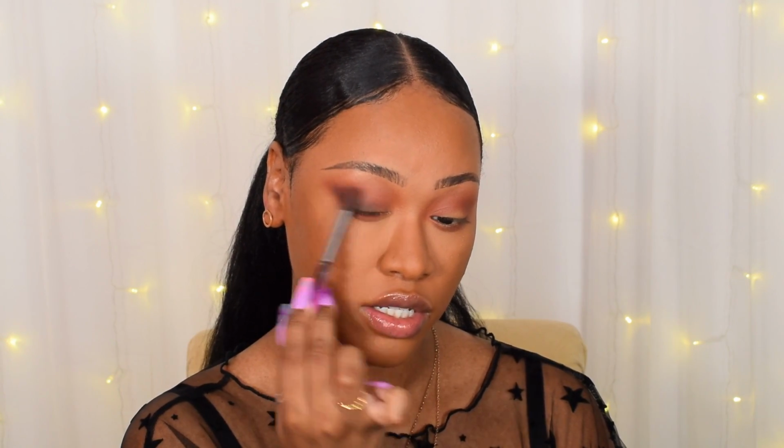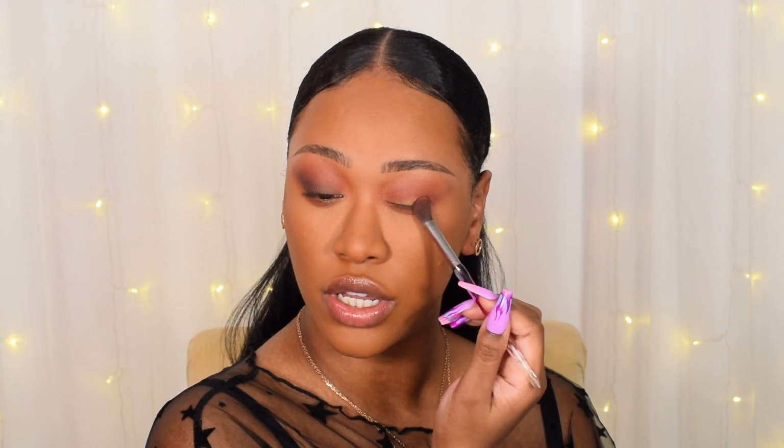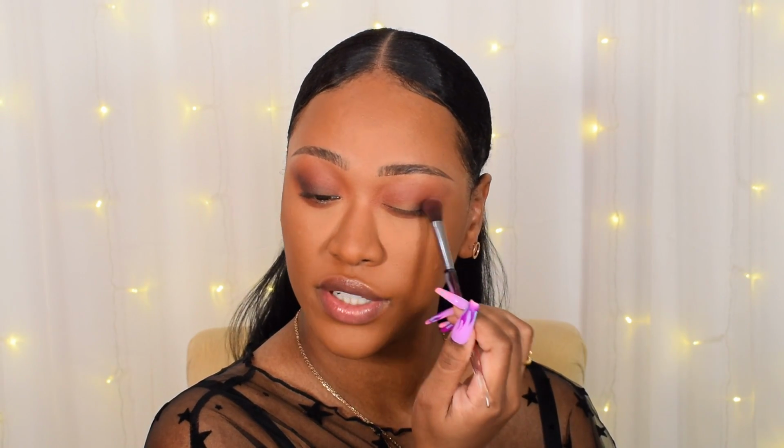But yeah, so I'm just smoking it out and then smoking it in as well. And just like that, that is how easy it is, guys. No precision, no tape, no cleanup with concealer, but you still get a nice smoky effect.